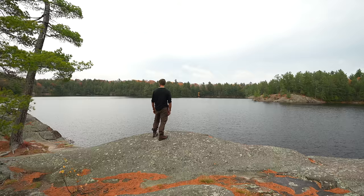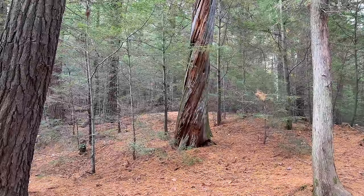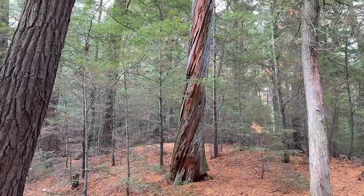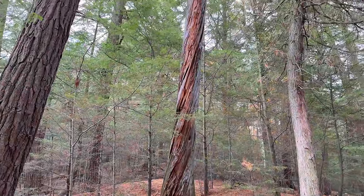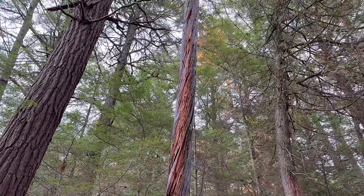This is turning into a really nice evening. Feels a lot warmer than any day of this trip so far. And the rain has stopped, so hopefully it holds off. Who knows, I might be able to have a fire tonight. Just out looking for some firewood and came across this tree. Wow. It's got like a spiral pattern to it.